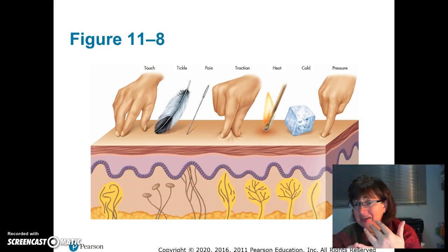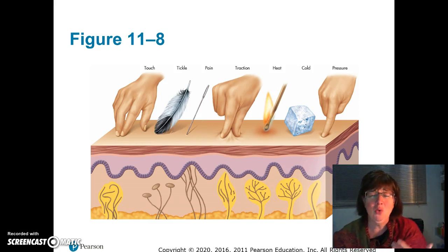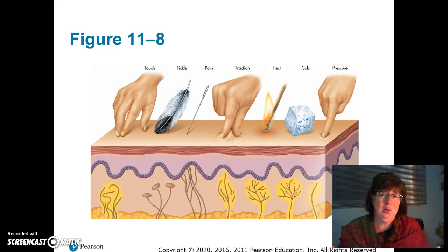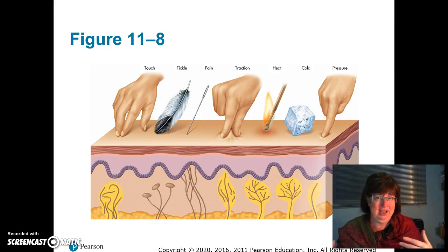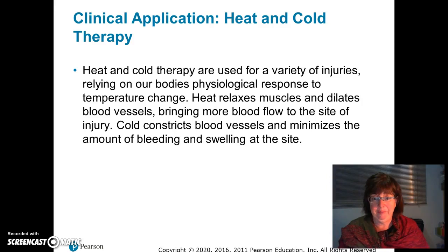Now realize the touch receptor is different than the pressure receptor, which is different than the heat receptor and different than the cold receptor. And even hot and cold receptors are relative. You may not notice that if you're outside on a hot day and then you go into a cold pool, as opposed to if it cooled down later and it's not as cold out. If it's cold outside, the same pool may seem warmer. Anyway, it's relative.